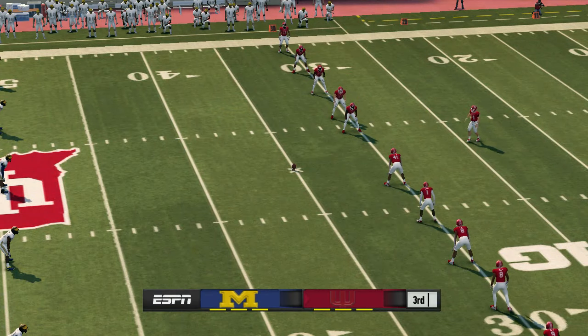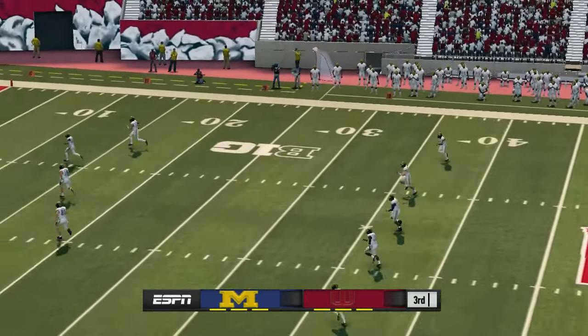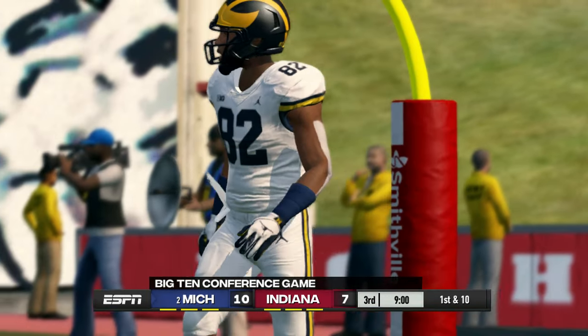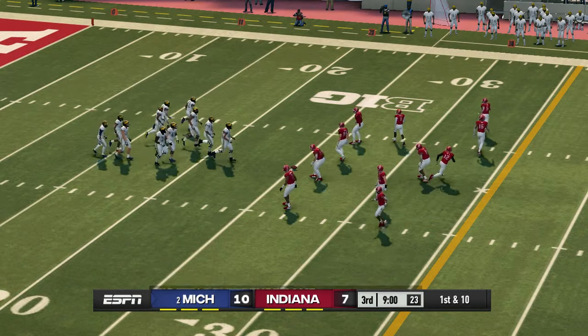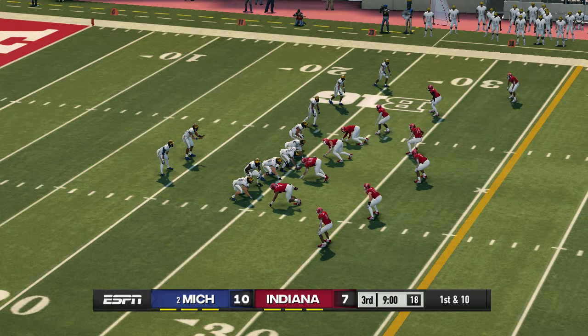Boy, I hope the second half's as good as the first. Just about set to start the third quarter in a tight one. He sends this one deep. This one's going to be down in the end zone for a touchback. So we're just about ready to return to action. Michigan holds a field goal lead.